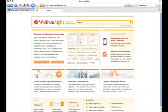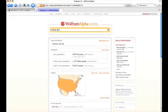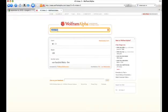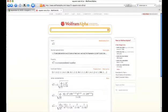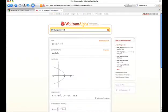Here are some other examples of Wolfram Alpha's search results and capabilities. Enter a city and you'll find a variety of demographic and geographic facts. Enter any calculation, Wolfram Alpha solves it and shows you the calculation. Same with any math formula. Want to know the square root of pi? There you go. Let's do another one. I'm just going to make this up as we go, and let's see what happens. 2x plus 3y squared equals 10. Voila, Einstein, eat your heart out.